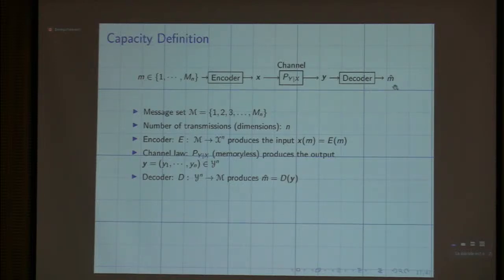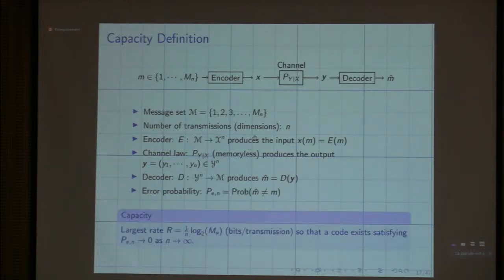And we measure the reliability of this scheme by the error probability, basically, which is the probability that M hat is different from M. The rate is equal to 1/n log2 of the cardinality of the message set, which is M_n, bits per transmission, so that there exists a code, there exists a mapping, encoding, and decoding scheme that achieves a very small error probability as n goes to infinity.